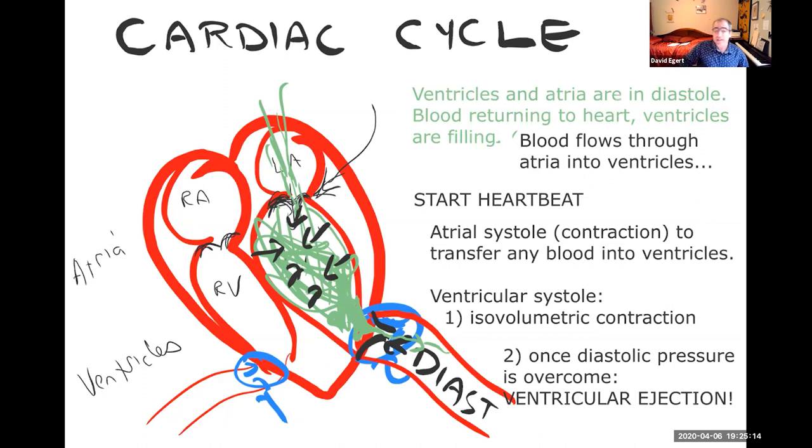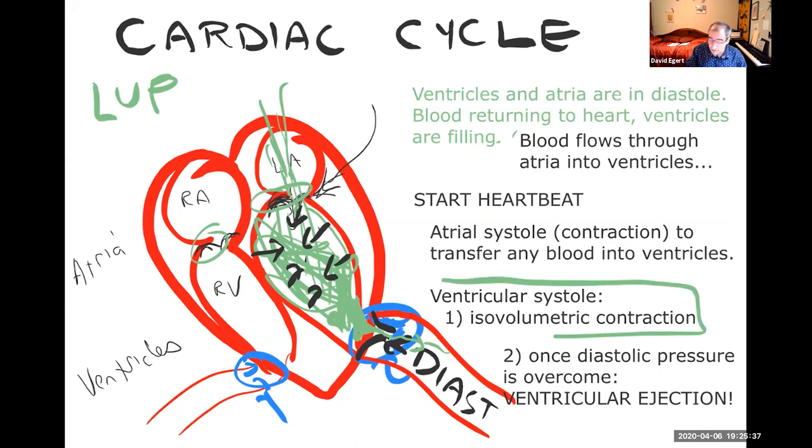So this is when you hear that lup, lup, lup, which again, we're going to look at in more detail next class. That first sound, that lup sound, is the AV valves slamming shut as you start the ventricular systole. As ventricular systole starts, the pressure builds up here, the blood wants to go back into the atria, but the AV valves slam shut. That's that lup.